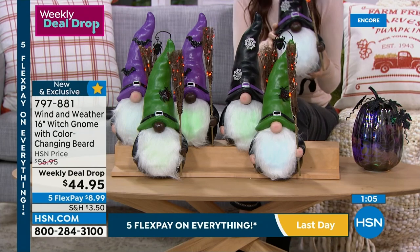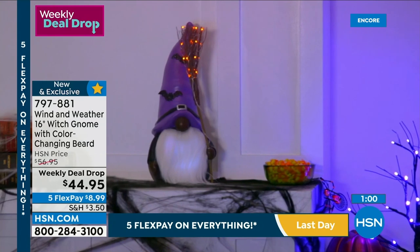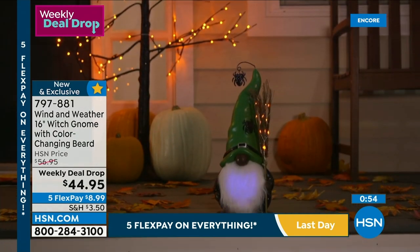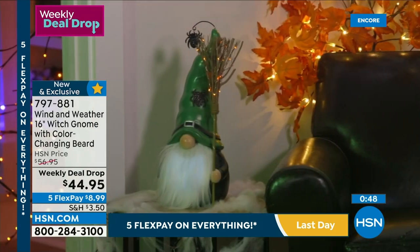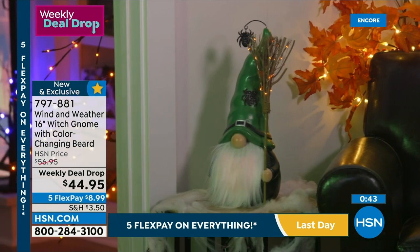But the weekly deal drop, this is coming to a close. Whatever we have Sunday night, that will go back up to the $56.95. So you're saving $12 today on a really catchy piece, on a piece that has so much personality and so much life to it. We love gnomes, but this one has a lot of character. Item number 797-881, and it's only $8.99 to get home.